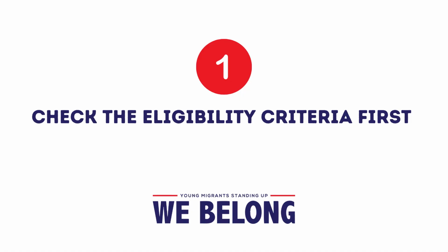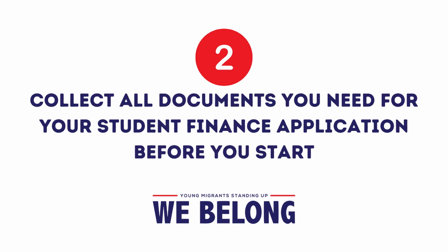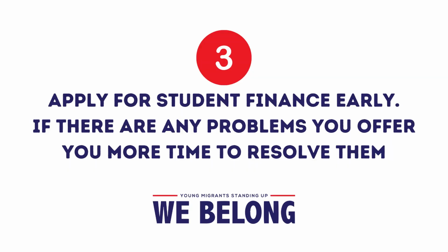Number 1, check the eligibility criteria first. Number 2, collect all the documents you need for your student finance application before you make the application. It makes things a lot easier. So collecting things like your passport and your medical letters before you apply is important. Number 3, apply for student finance early. If there are any problems, it will offer you more time to resolve them.